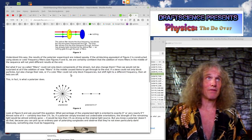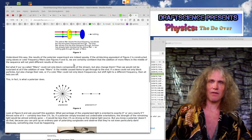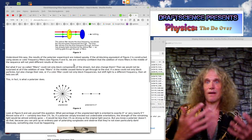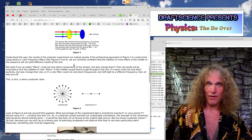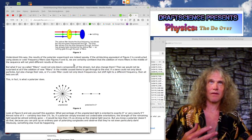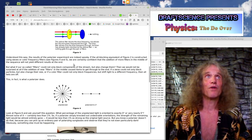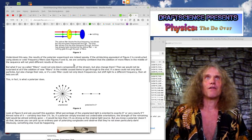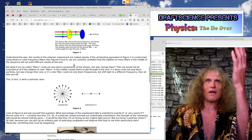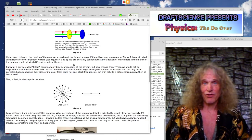They weren't really relevant. So this was the one on polarization. So the exact point I've been making about polarization is that the third filter interferes in the sense that it proves that the filters are not passively filtering the photons. That is, they don't leave them alone. The ones that get through are changed by the process. And that's exactly what the paper he linked to proposes. So I'll just read this sentence. But what if the so-called filters could not only block components of the stream, but also change them? And he goes on to argue about how the third filter, all the filters, basically change the light that goes through.